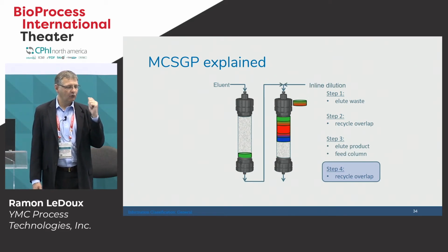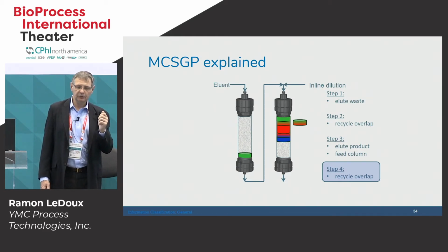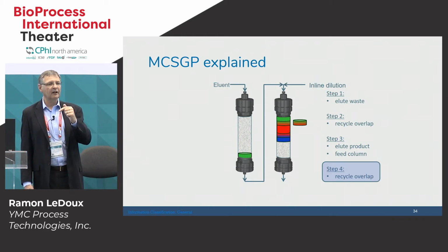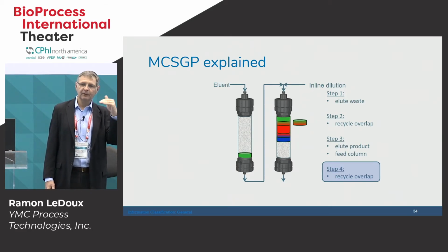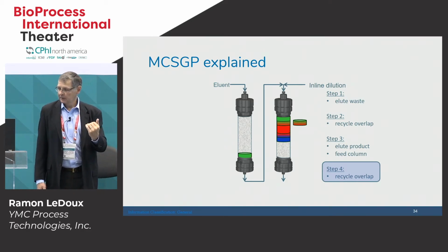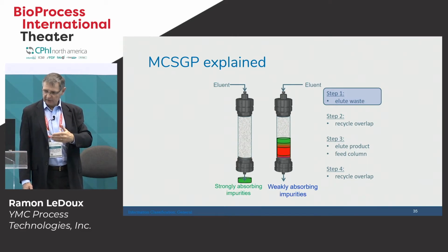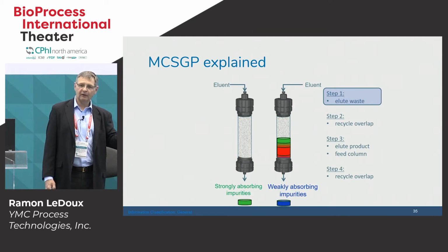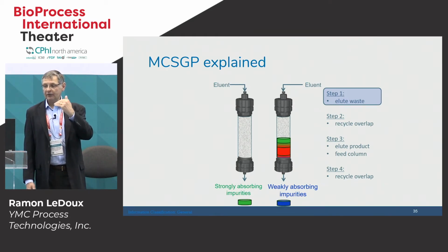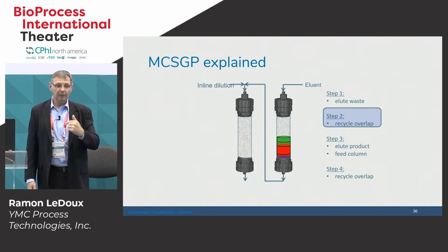Now we're going to take our strongly absorbing material that has product in it that doesn't meet the purity spec, and we're going to cycle that onto the second column as well. And we're going to dilute it with a weak solvent at the same time so it doesn't prematurely migrate through the column. We're going to decouple the columns again. We're going to elute our strongly absorbing impurities and throw them out as we would normally. And now we're going to take that second column, we're going to run that same traditional gradient that we ran on the first column, and we're going to run the process all over again.